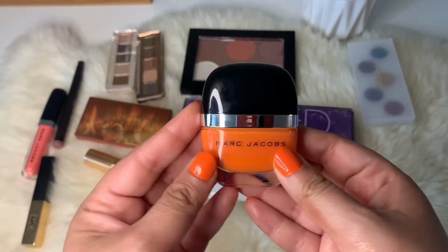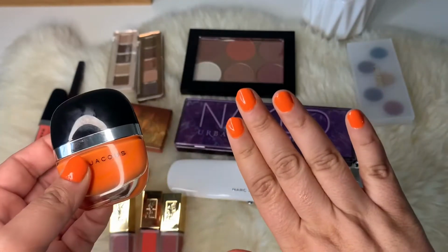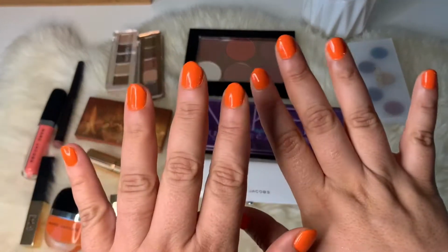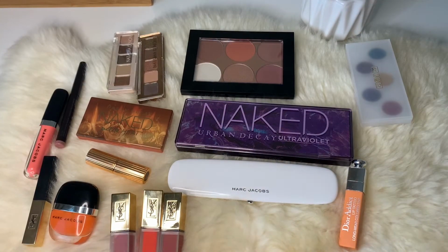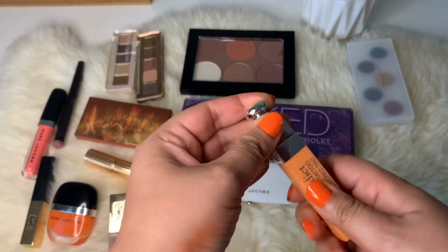Again, my obsession with orange and peach continues, and I'm loving this one. It's so good for summer, and it just uplifts the mood. You know, even though I'm home and I can't go anywhere, it feels like I'm on a holiday. So I'm loving it. Moving on to lips and staying with the orange peachy theme.